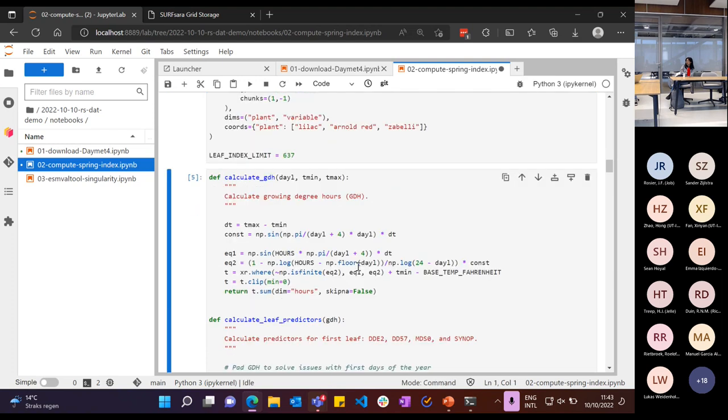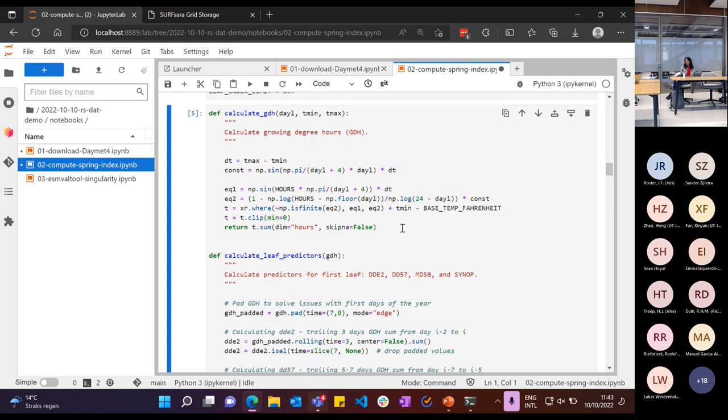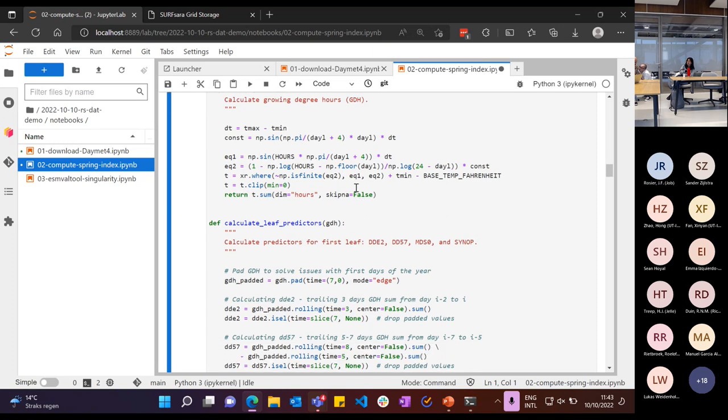So let's run that. And now we have a few functions that we have defined. This is again just taken and modified into Python. And we have here first the calculating of the growing degree hours. I'm not going to really go into details of the mathematics here. As I said, please do refer to the paper for more details. But the idea here is we want to calculate the number of hours in the day where the temperature was higher than the base temperature that we required. And we're basically just adding up the number of these hours.